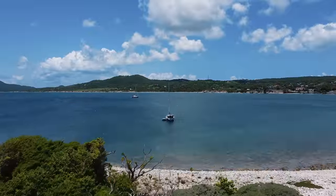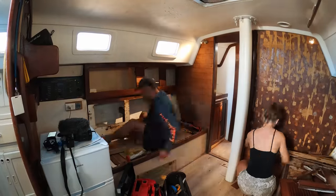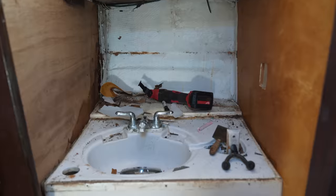So we decided to go all in with our 40-year-old boat and get a new engine. We soon realized that we were in for more projects than we originally planned on.